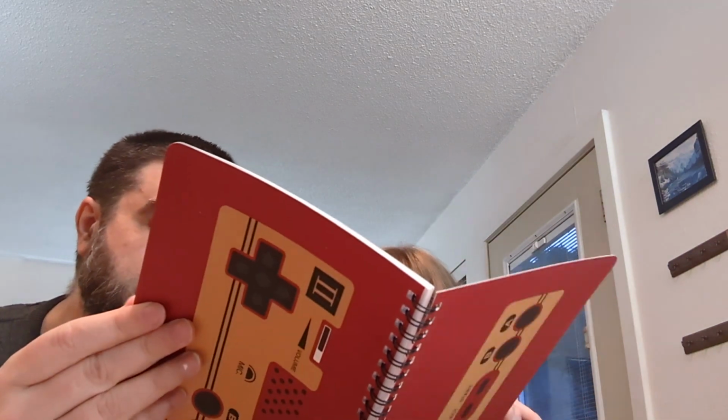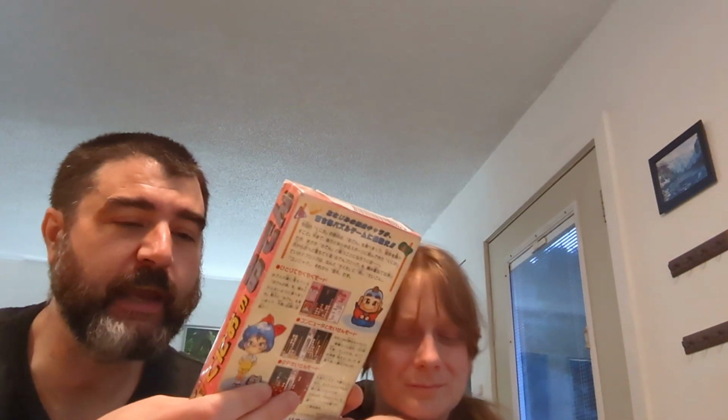So this is a notebook. It says Family Computer Nintendo. And it's for all your, my lighting just kicked off. So all of your notebook needs. Oh yeah, this is for writing down passwords for sure. Or other information. Okay, probably the most expensive thing that I ordered, but when I learned of these two boxes I had to get it.